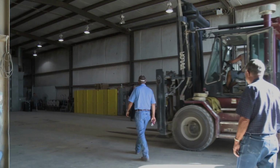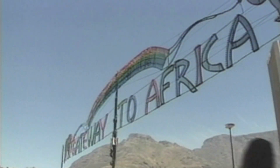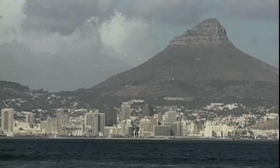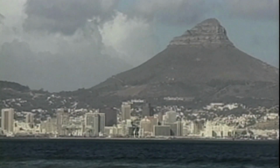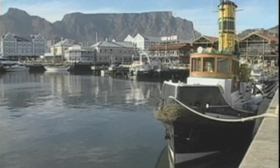Chris Bowles is Brad's father and the second generation in the Wilco dynasty. Chris's job entails heading up their international division. I just got back from Africa, had a business in South Africa that was building some tanks for us that are going to be shipped to Angola to do a bulk plant, and been overseeing that a little bit and trying to get everything ready to go to Angola.